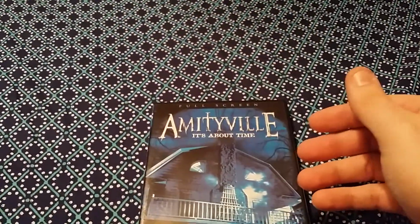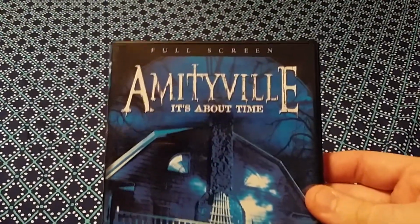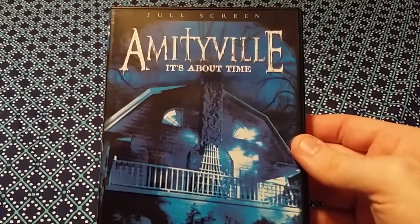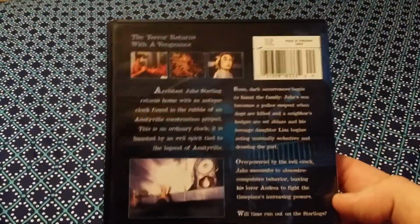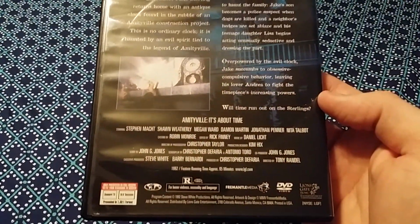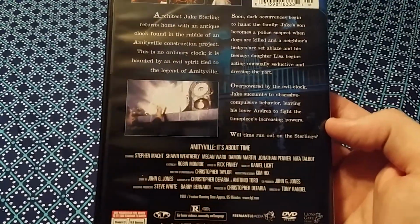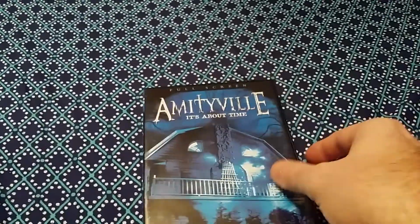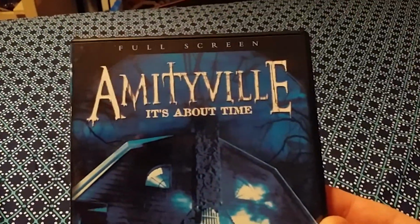Some of it might have come into Blu-ray form now, but I don't think any of these Amityvilles, these older ones, or the newer ones, really came into Blu-ray form, because I just don't think most people really cared for them. Later on, somebody might put together a set of all of them together, maybe. I don't know. Usually the first one and the second one are treated pretty good, then the rest of them nobody really cares about.